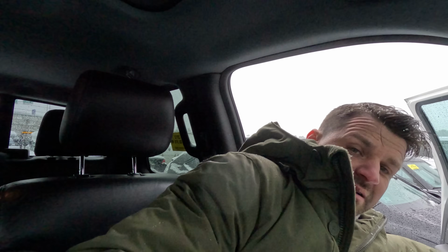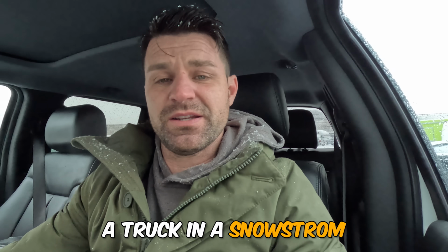I paid decently short money for this car. A truck in a snowstorm, you can't ask for more. It starts, which is a great thing. It has a car inspection, which is a great thing. I bought it from a Ford dealer, which is another great thing. Exactly what I was saying. I only buy from new car stores or repossessions. Why? Because I know them, because it's just things they don't need to sell.